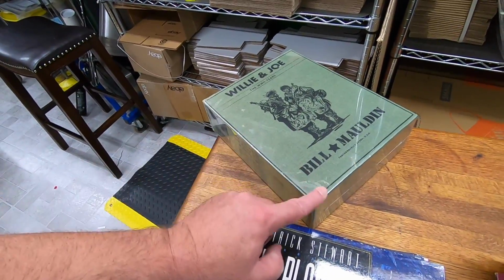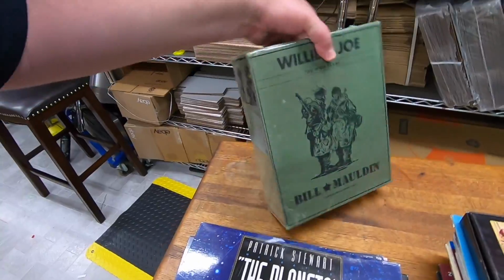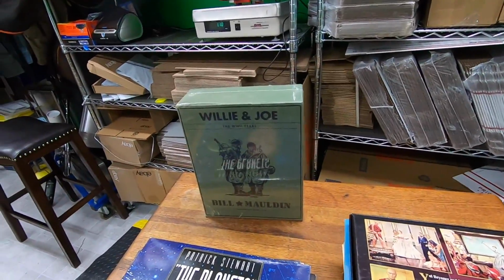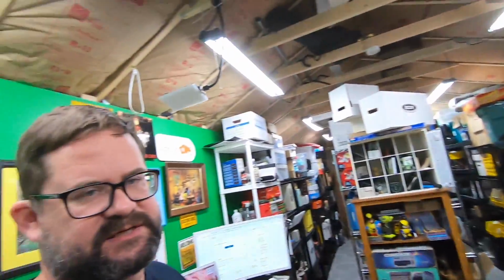I could probably clean some of this up. There's some dirt or something on the shrink there, but I'll have to disclose the little defect. But I spotted this at the same sale. I put it in the box of Laserdisc, and I told the person, hey, can I buy everything in this box for $10? And she was like, sure, sounds good.